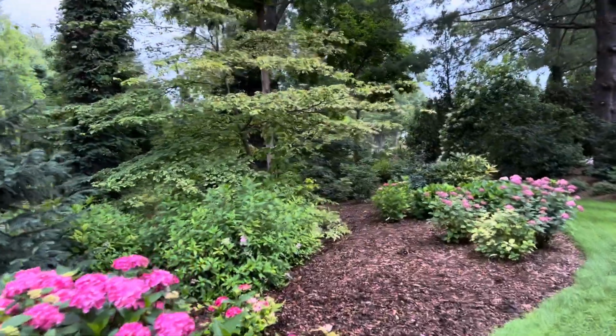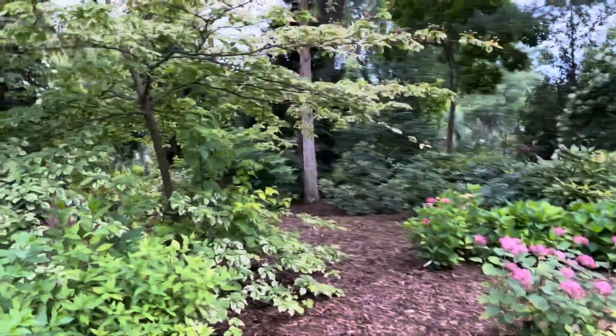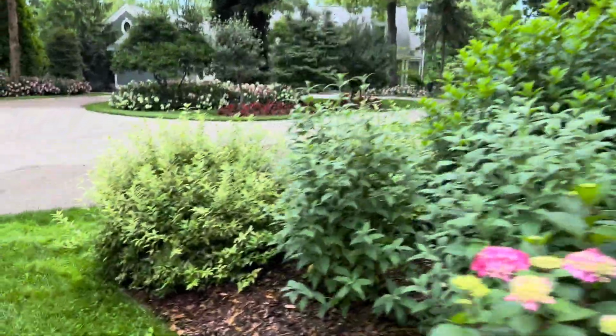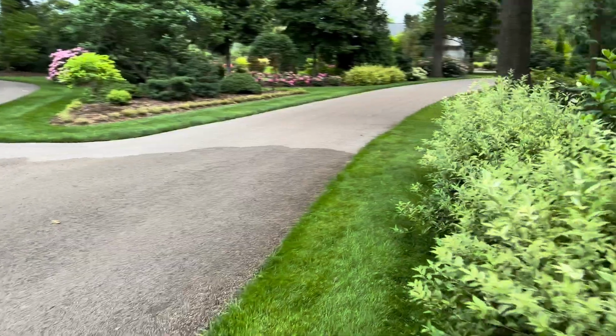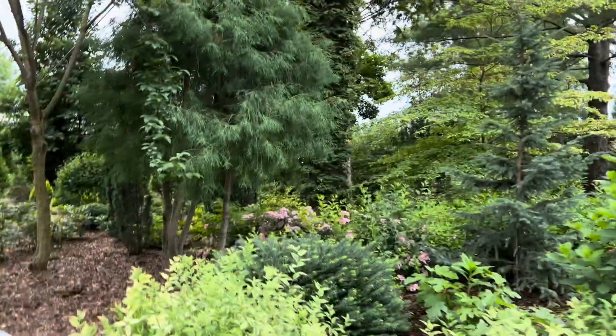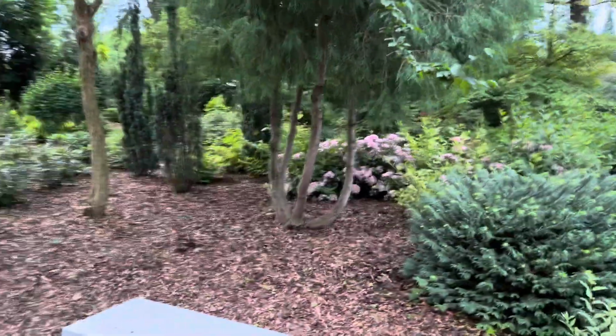Is this golden? I can't remember the name of that one, but look at that. So when I'm thinking about planting my gardens, I'm thinking about the colors, the shapes, the textures of everything that I'm introducing, because all of that adds to the garden. Adding conifers like this fuzzy looking thing, it makes everything so interesting.